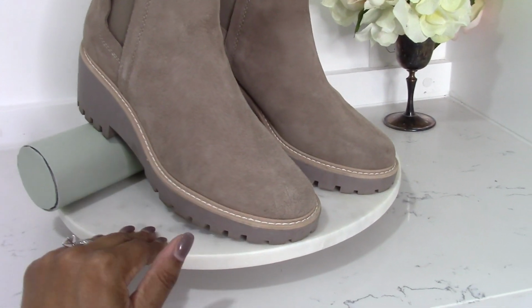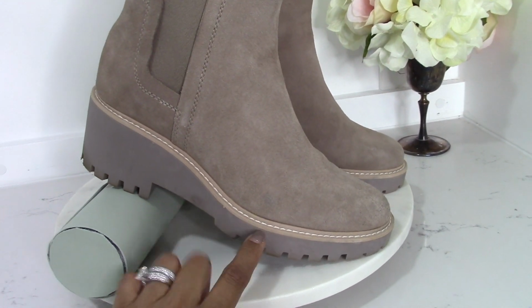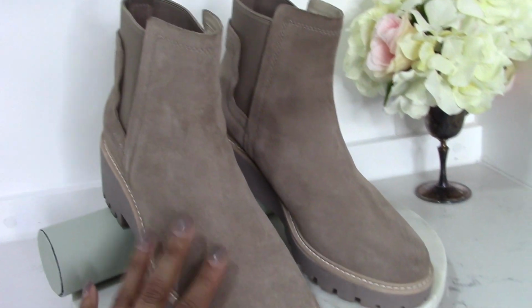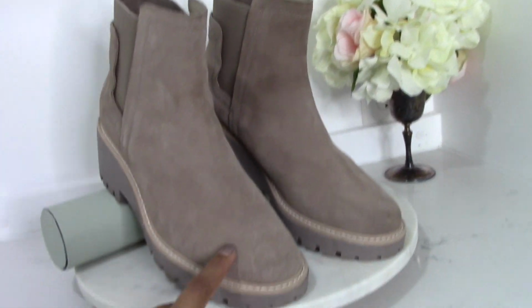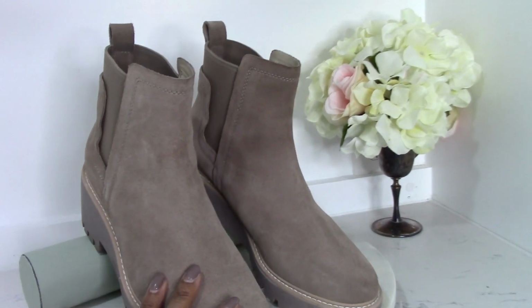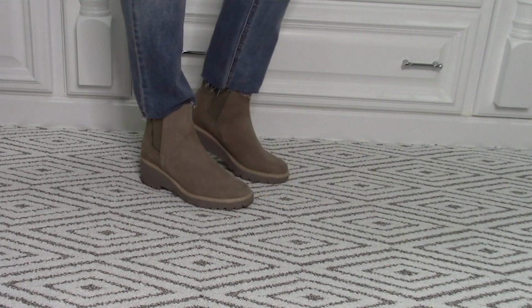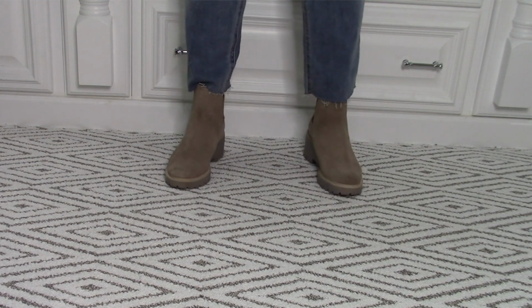The next boot I have is another Chelsea boot, and this one is by that brand Dolce Vita. This is a suede boot, and it has a rubber heel. I got these 2 years ago, so this will be my third winter and fall wearing these boots. They were originally $59.99, and I got them on clearance for $20.